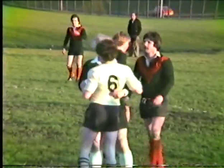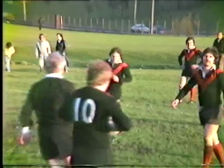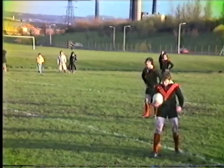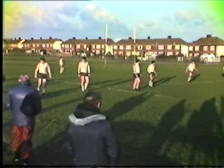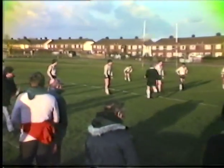Referee spots it. Penalty to West Bank. Bit of over enthusiasm there by the Lowerhouse standoff. Kick for touch successful by West Bank. Play will start just inside the Lowerhouse half. Possession by West Bank.